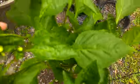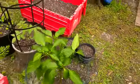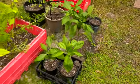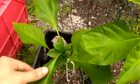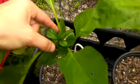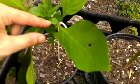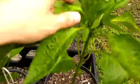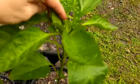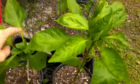I backed off. I haven't given her nutrients for about 2 weeks now, and everything's going to get nutrients today, just because it's time. This one, my little experiment with the pepper, I trimmed the top. And look, she's bushing out, and she's actually flowering. She's got flower buds. So we're good. That was a little experiment, and I might get more pepper off of that because I did that.